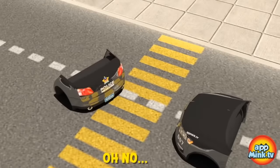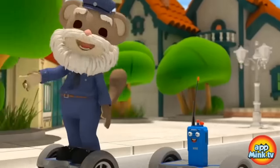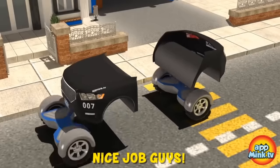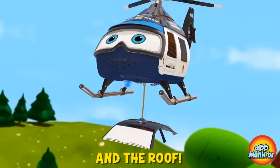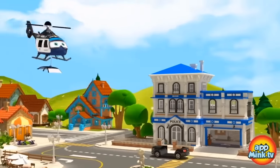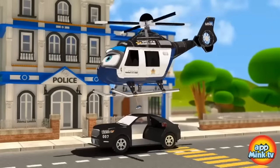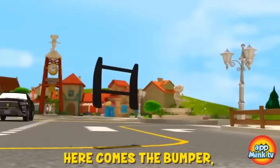Oh, look out! Oh no, I hope they're okay. Here comes Mr. Walkie Talkie and Police Chief Mink with the wheels. Alright, nice job, guys. Now the helicopter will lower the windshield and the roof. Here comes the bumper, jumping into place.